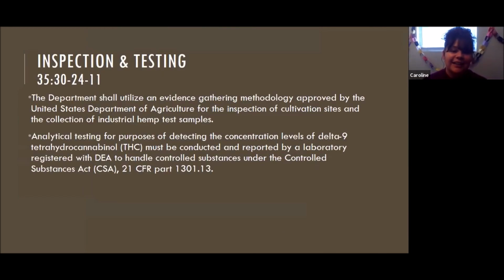Okay, inspection and testing. So again, if you want to read how it is we're going to collect our samples, that is all at the Exhibit 3 of the Oklahoma Hemp Plan. So it goes over a whole list of the tools we have to use, how we actually collect the samples, we have to cut it at an angle, all that good stuff. So if you want to know about that, please read the rest of it.